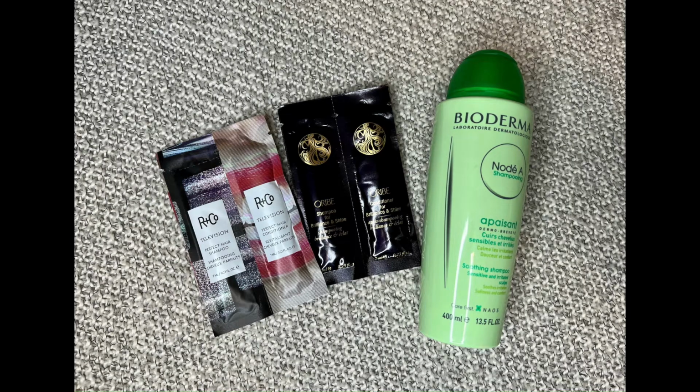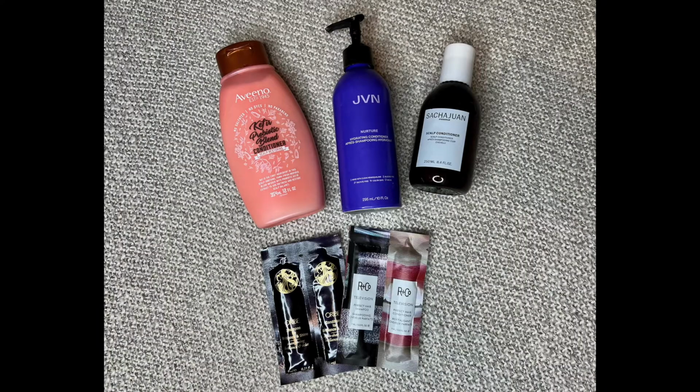And finally, we have body care, hair care, and other miscellaneous items that are specifically beauty related or adjacent to beauty, things that beauty creators talk about, all of that fun stuff. So first off, we have shampoo. I currently have 4 shampoos, and my goal is to have 2. Then for conditioner, I currently have 6, and my goal is also to have 2.